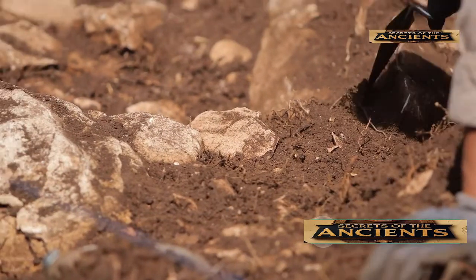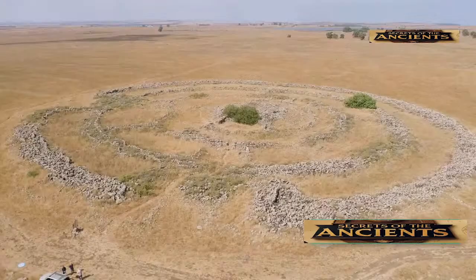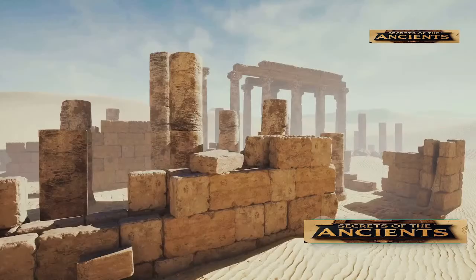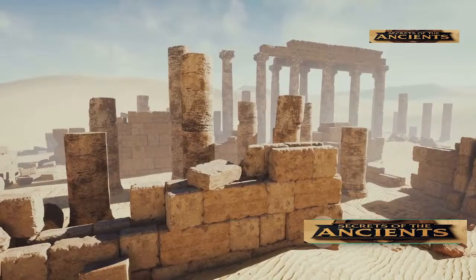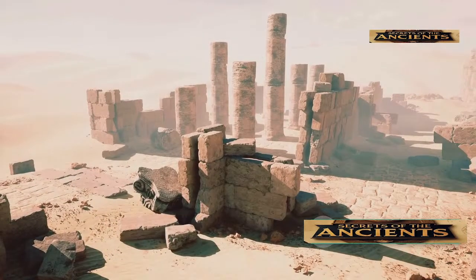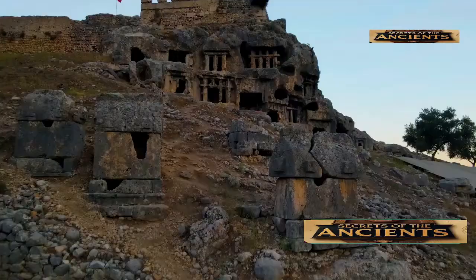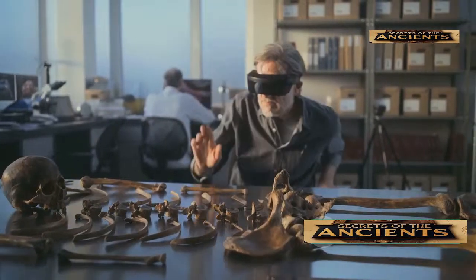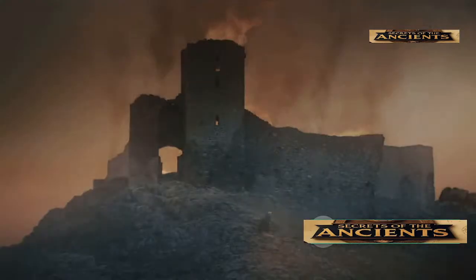Fellow explorers, what we've uncovered today is absolutely extraordinary. From the mysterious stone circles of Göbekli Tepe to the medical marvels of ancient Egypt, we've witnessed how our ancestors were far more advanced than we ever imagined. Göbekli Tepe teaches us that civilization didn't begin with farming. It began with faith, with community, with the human desire to create something greater than ourselves. And the royal physician Teti-en-Befou reminds us that ancient healers were practicing sophisticated medicine while most of the world was still living in darkness.